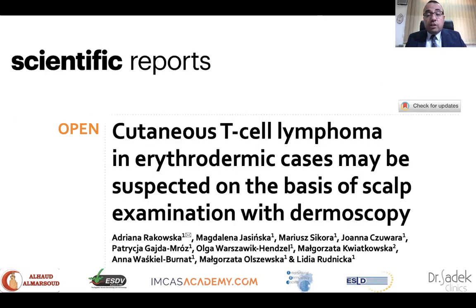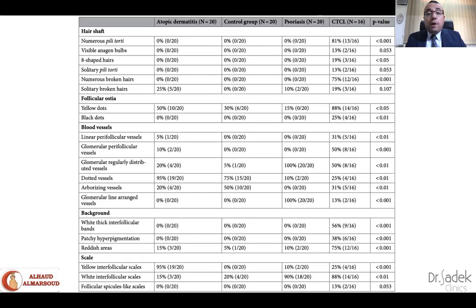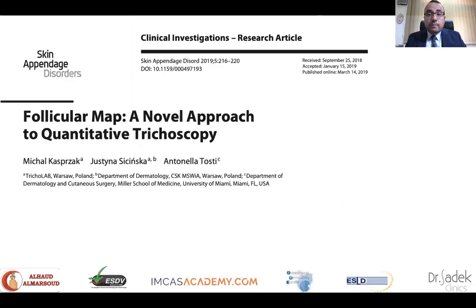And this was just the start. It was also published on how the hair is affected. It was found that in cases of cutaneous T-cell lymphoma, there are numerous affections of the hair shaft in the form of pili torti and visible anagen bulbs, with also numerous broken hairs, which is not the case for other cases of erythroderma.